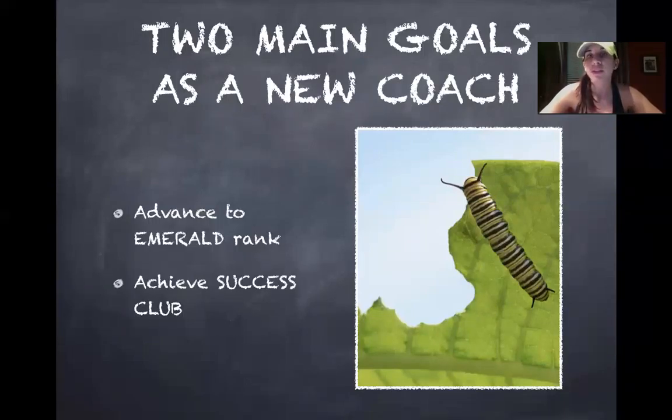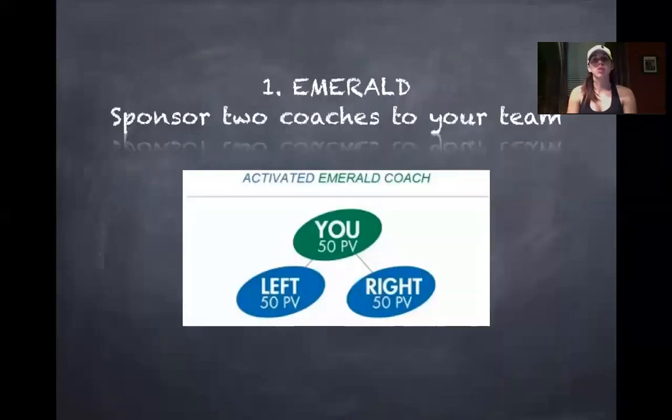What you want out of this business, the burning why that brought you here, the reason why you signed as a coach and said, you know what, I really want to give this a shot. Tap into that and figure out how bad do you want it? Because if you want it really bad, then here are the first two things that you need to cross off your list. All right, so Emerald, what does that mean?